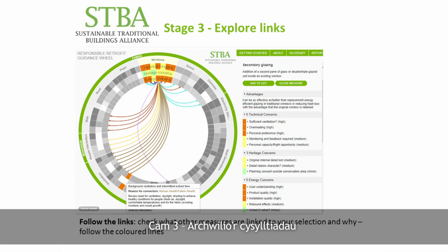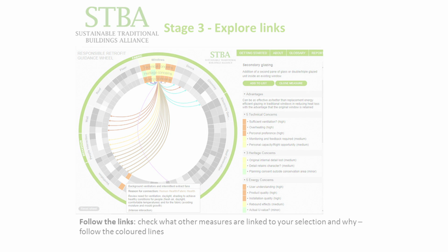Stage 3, explore the links. Each of the coloured arrows have a meaning or a reason for being there. The pop-up box explains this. On the right hand side of the box you can click for the information that is behind the wheel, the background information where all the knowledge is stored.